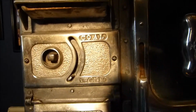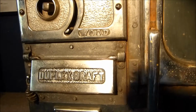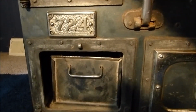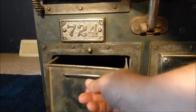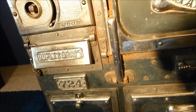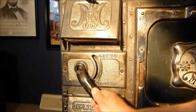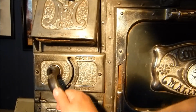It's made for coal and wood. That's your box for your ashes. I do have the crank for this, so you can change it from coal to wood.